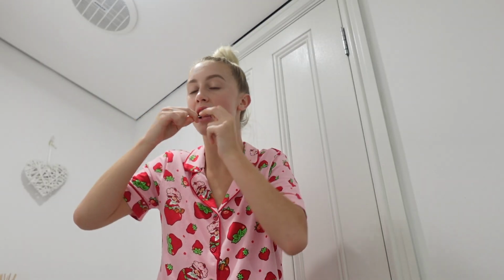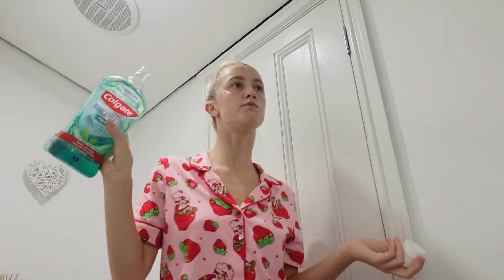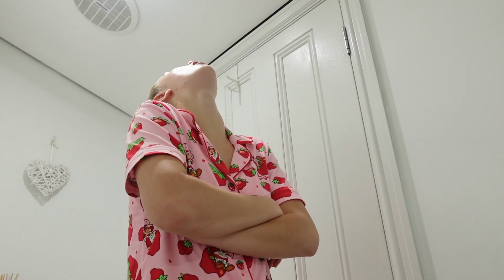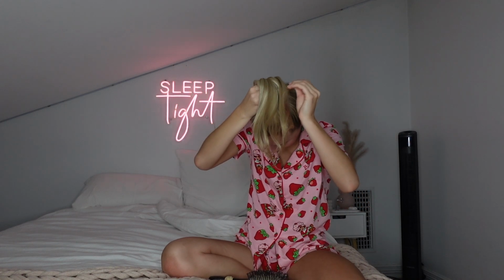Time to floss. It's time for the best part of the day, taking the hair out and getting into bed. After having it up all day, it's actually the best part of my day, brushing it out.